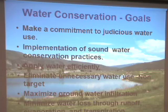We want to apply water efficiently. Kevin had mentioned earlier target watering. We don't want to water parking lots. It's not an efficient use of water. We want to eliminate unnecessary non-target water use and maximize groundwater infiltration. We do that by using certain agronomic processes to keep that percolation rate in the soil so that it's not running off. We want to get that into the groundwater system. And then we want to minimize water loss through runoff, evaporation, and transpiration.